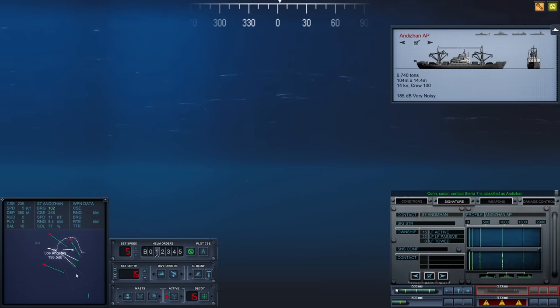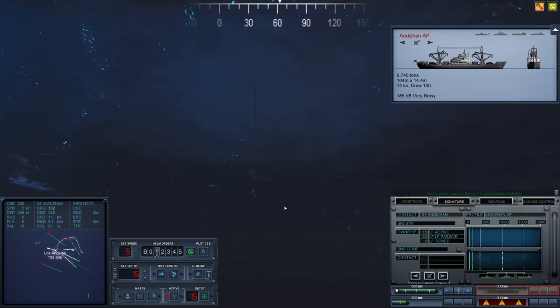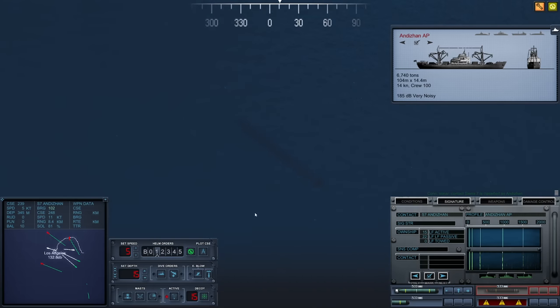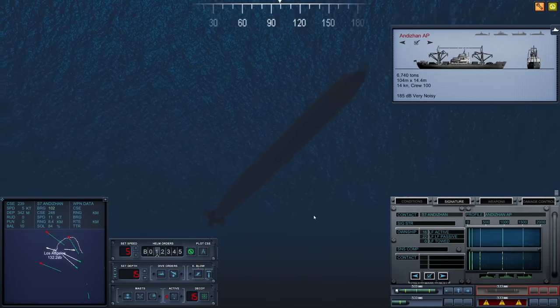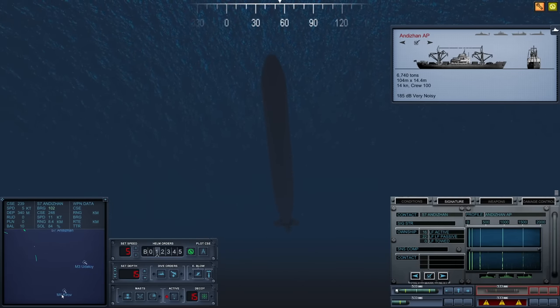Getting pinged by something. Is that fucking helicopter overhead? It better not be. I'm thinking we might have just been pinged by a helicopter.